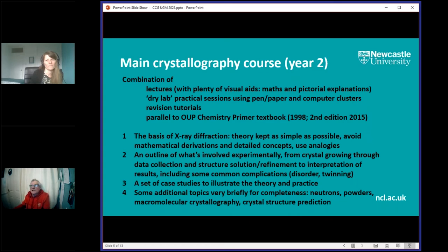The second part is, once you've laid the theory basis, then talking about the experimental methods, only two or three lectures, three, I think, just the main steps in outline, starting from having to get suitable crystals and going right through to having results, understanding them, interpreting them, publishing them, and dropping them into a database.